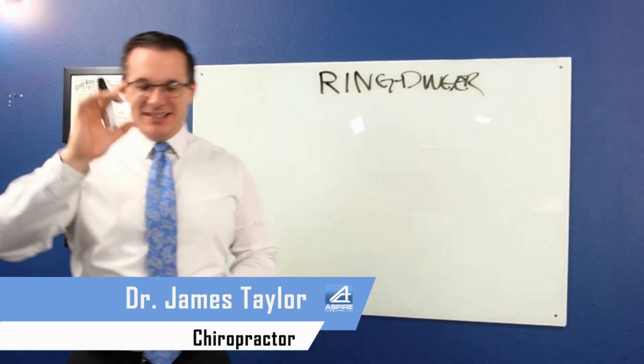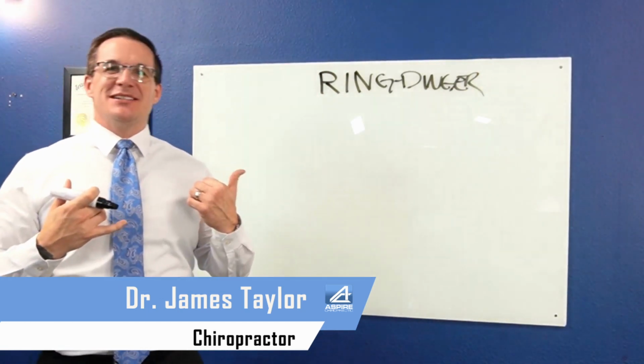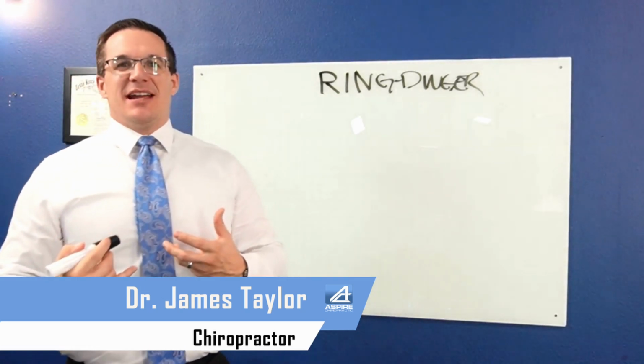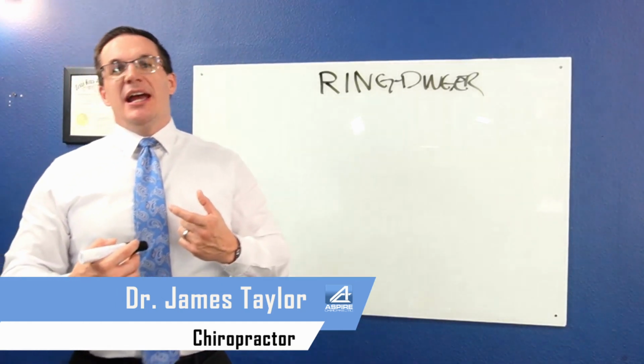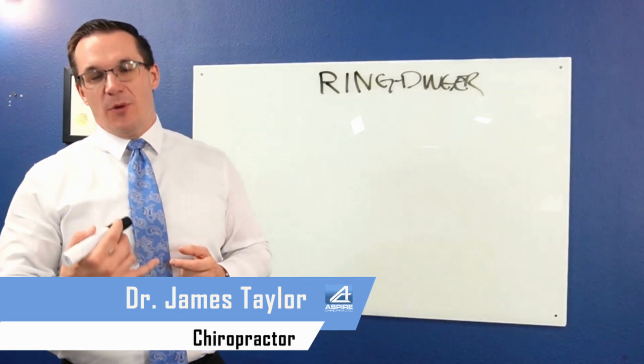So, one, this is completely my own opinion. It's the stupidest named adjustment ever. From a chiropractic standpoint, what am I trying to do? I'm trying to move a specific segment or a specific bone into a certain place in a certain direction with a certain amount of force.